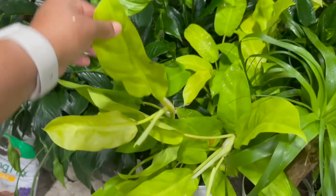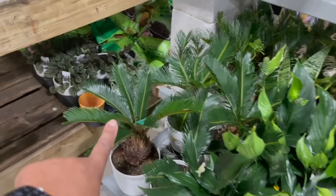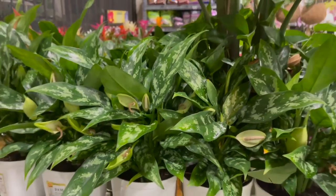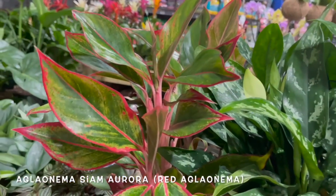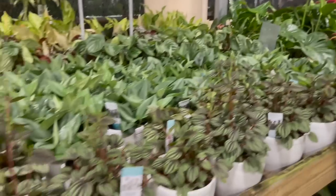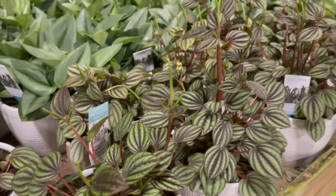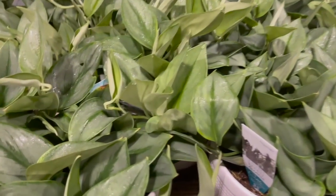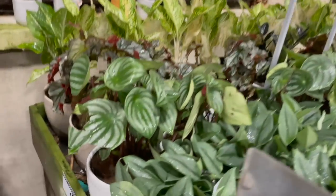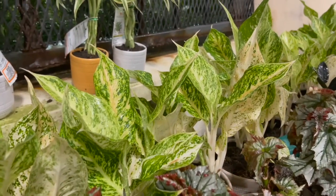Some philodendron golden goddesses. Peace lilies, sago palms, aglaonema marias, all $14.98. And they have this aglaonema red cyan or aurora. It's called a couple different things. And then over here they have some Costa Farms trending tropicals. They have these peperomias up here. Love these. Syngonium pictus, Trubii moonlights. More watermelon peperomias, and some looking glass begonias and some more aglaonemas back there.